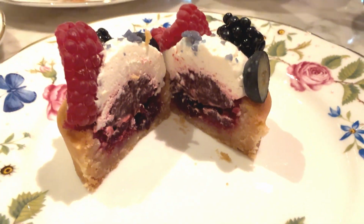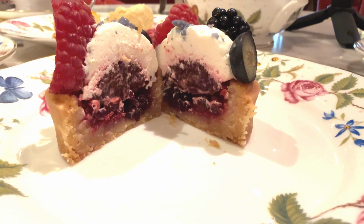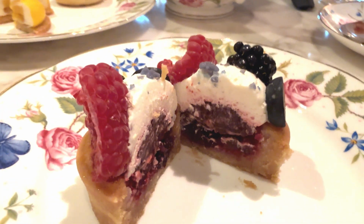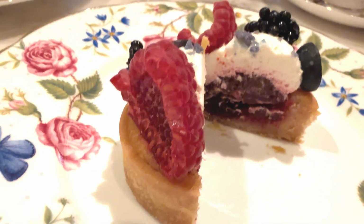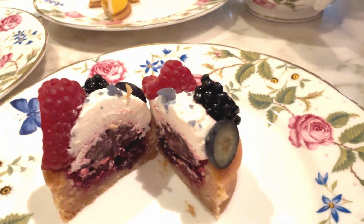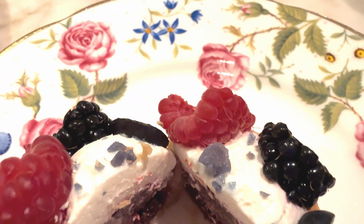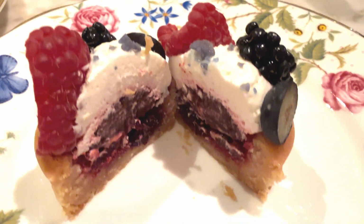Hands down, my favorite tart I've ever had. Oh my goodness. Look inside of there. You are looking at the most luscious raspberry puree. It was so tart, but on top was a vanilla creme, lots of fresh fruit. It was a homemade tart case. It was not your standard run to Tesco's and get a tart shell.